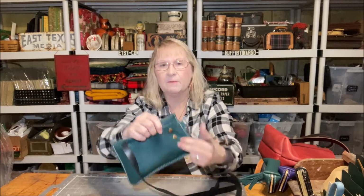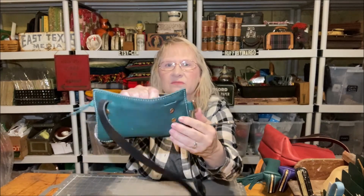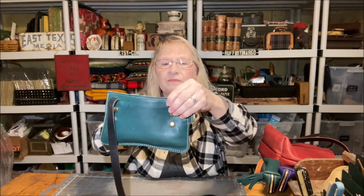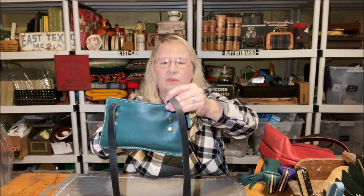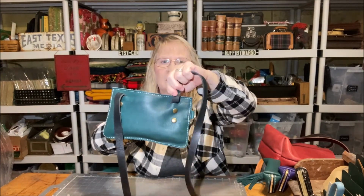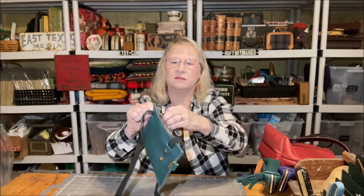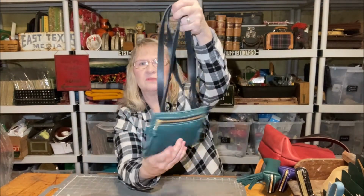I was so pleased. So what I've done is attached, you can see on the outside, 2 snaps and a slot. Fortunately, I have a slot cutter. And so now you simply just put the strap into the bag like that, snap it in place, and now you have a crossbody strap for this cute little wristlet pouch.